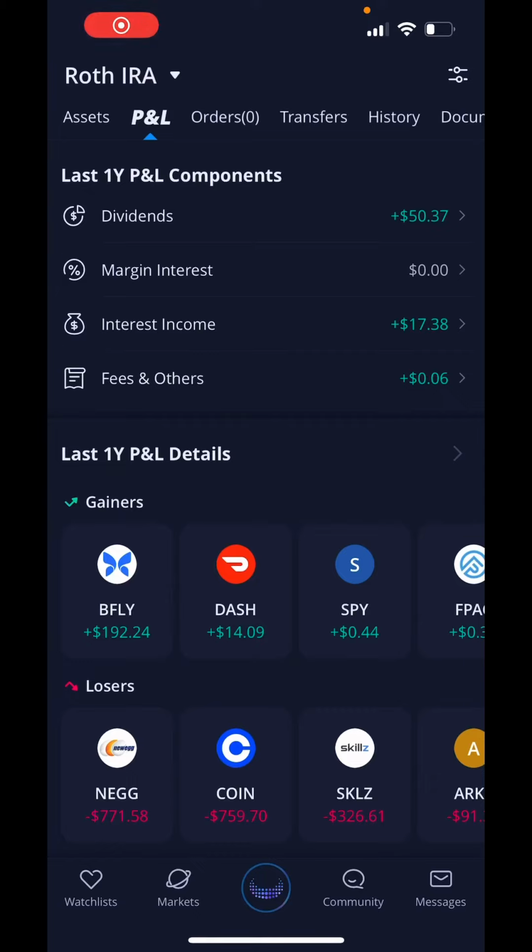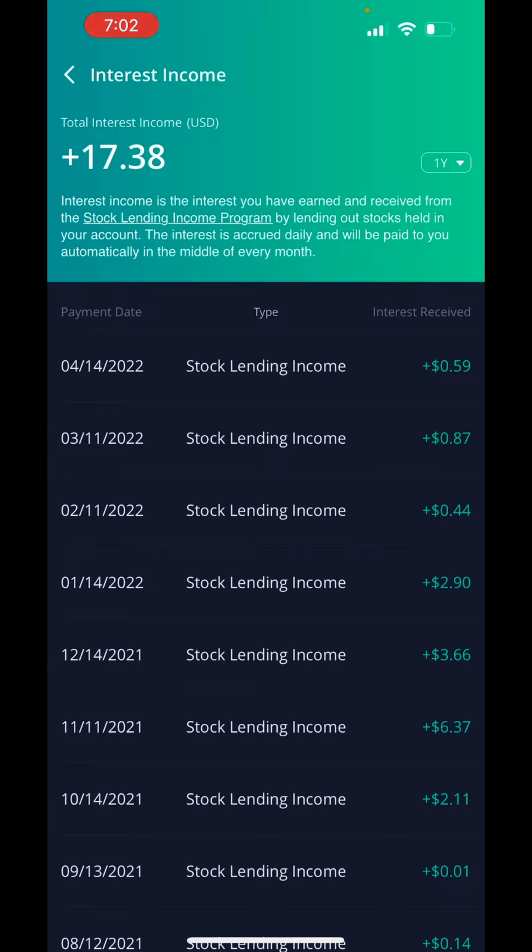If you're a fan of passive income streams, such as dividend stocks or selling options like I am, you're going to want to hear about this. Did you know that you can automatically and passively earn interest on the shares you already own? With the Webull app, you can allow your shares to be loaned out and Webull will pay you interest on a monthly basis. Here on my small account, you can see that I've already collected around $17 worth of interest in the past year. This program is called the Stock Lending Program.